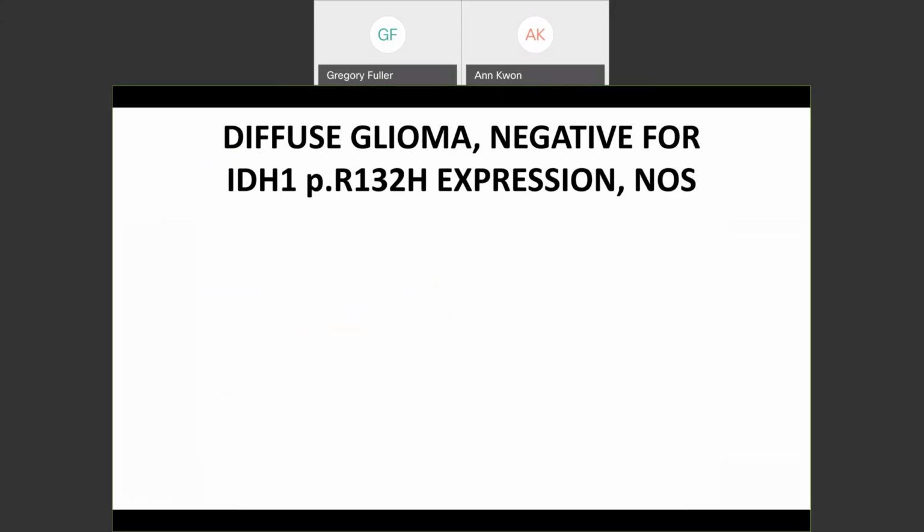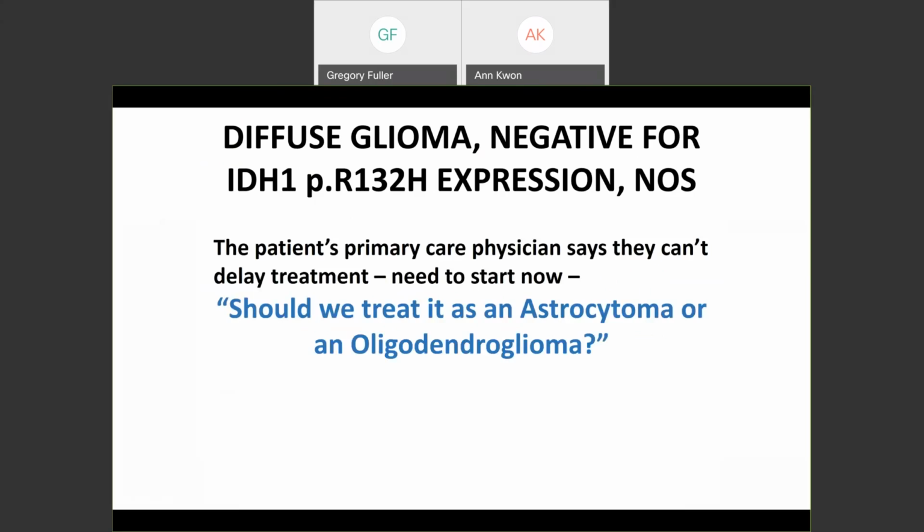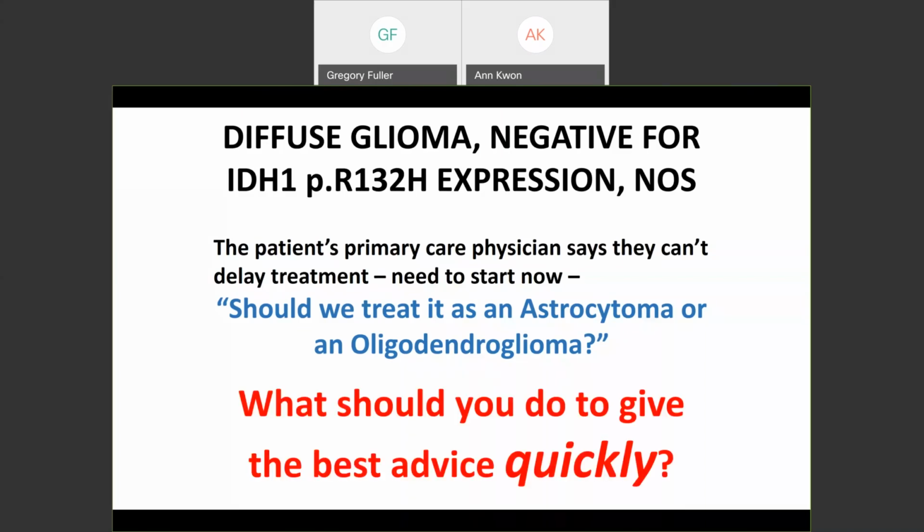Got it? Now, hypothetical. This did not happen, but imagine a hypothetical scenario. It's a useful exercise. The patient's primary care physician says they can't delay treatment because of the patient's status, they need to start now. Should we treat it as an astro or an oligo? They're asking you, what do you do? We have to treat. It's hypothetical. So the question I will ask you is, what should you do to give the best advice to the primary care physician quickly? What else can you do?